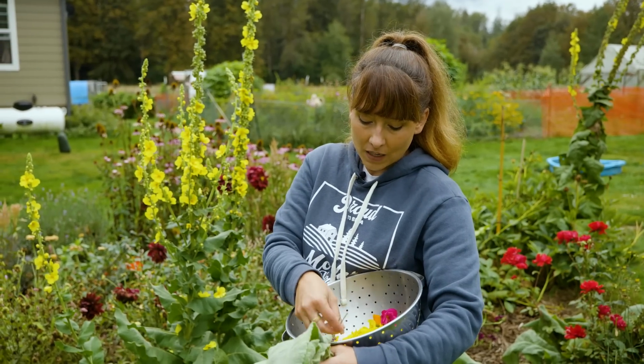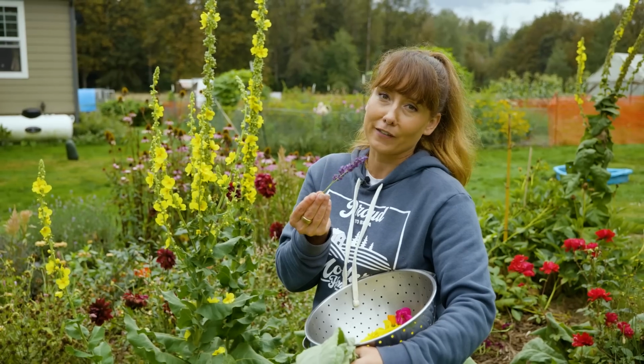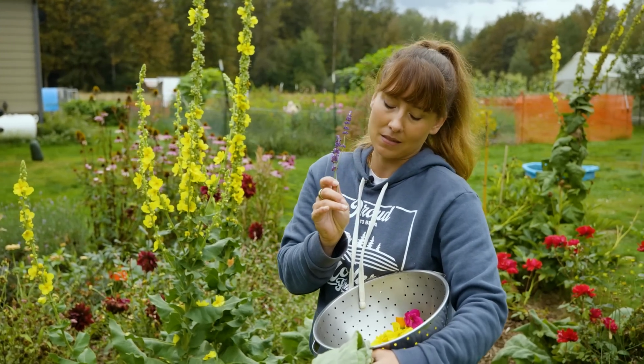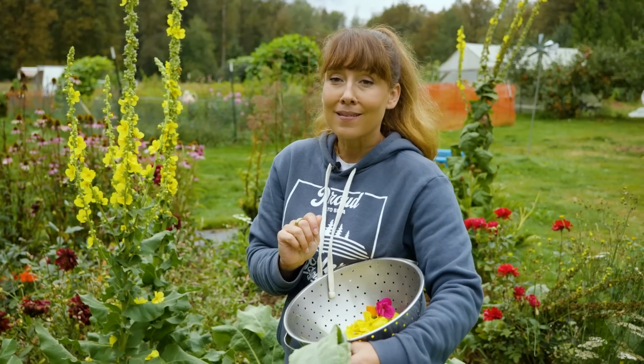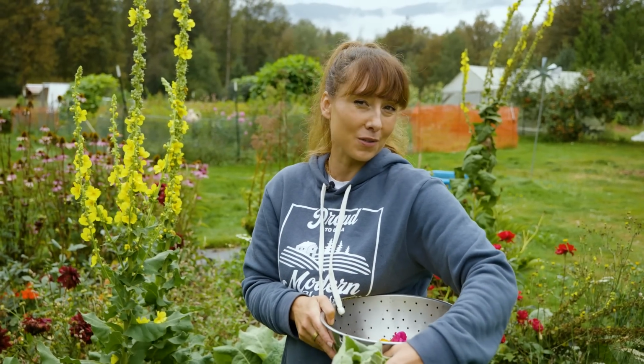And I have just the very tail end last bit of the lavender harvest. I'm always so sad when I see these guys go. They're one of my favorite plants, lavender. So welcome to your sneak peek into the Practical Home Herbalism course.